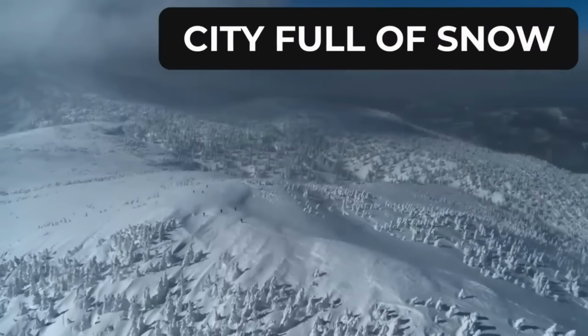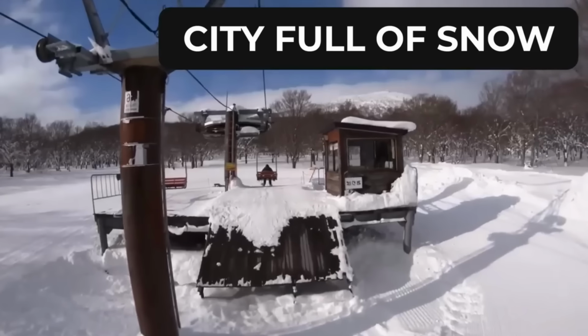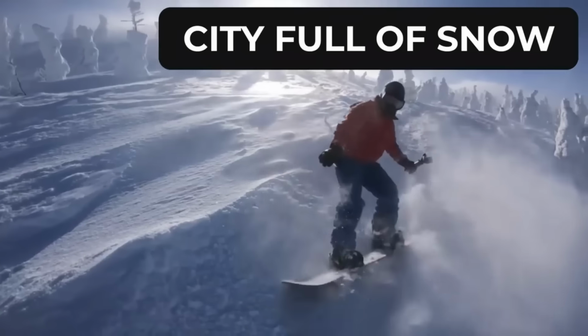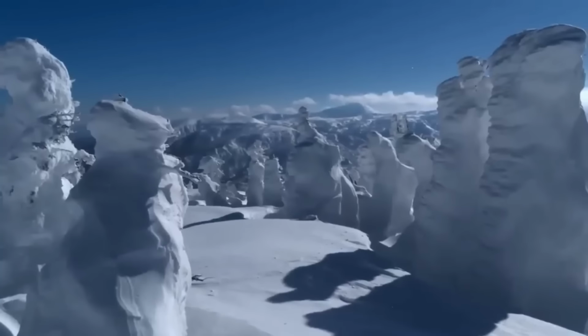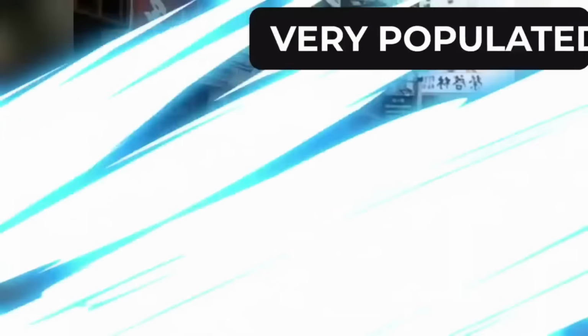Aomori, Japan, gets absurd amounts of snow every year. We're talking meters and meters. The houses are prepared, life adapts, and snow becomes a routine part of daily life instead of just weather.